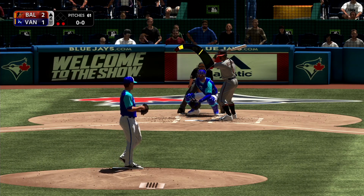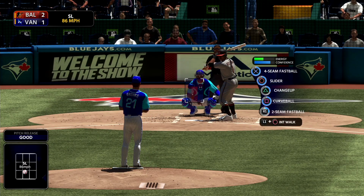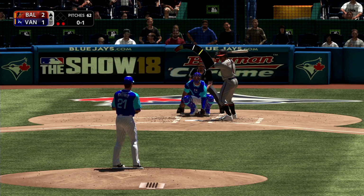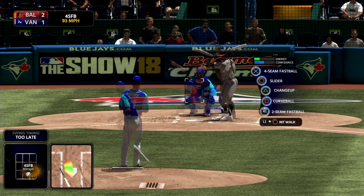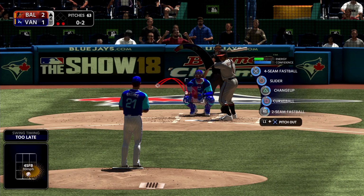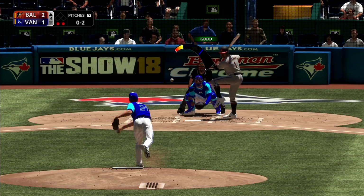First offering on its way. Knee-high slider that he takes a look at. This guy's cruising along, pitching well as we enter the middle innings of this one. Less than 60% of his first pitches have been for strikes. If he could clean that up a little bit, he could really roll into the later innings in this one.